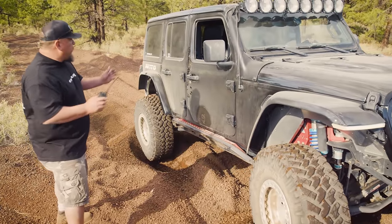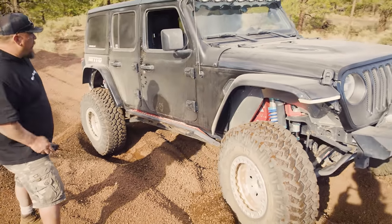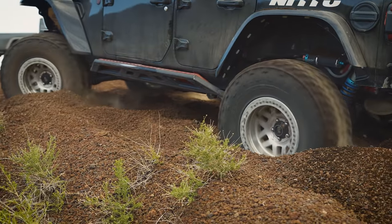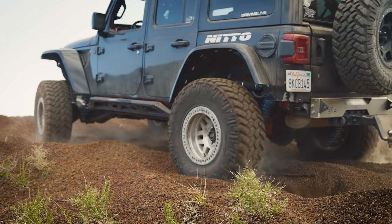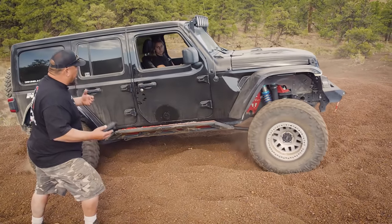You're gonna wanna try to get out of your holes. So you're gonna turn hard one way or the other and give it a little bit of bump, and then some throttle also. Keep going, there you go. A little less, there you go, it's crawling. You're up on top, keep it going. So right now that speed right there is working perfect. If you go any more, you're gonna dig a hole.